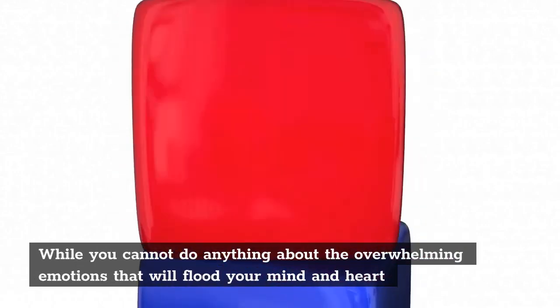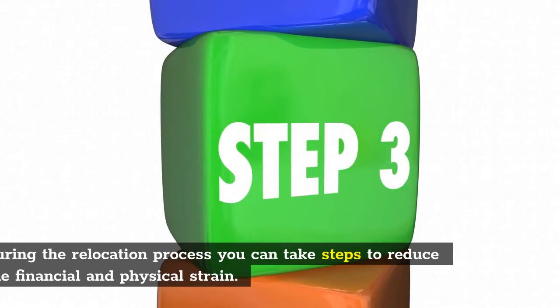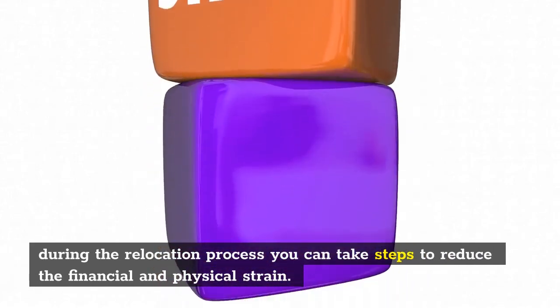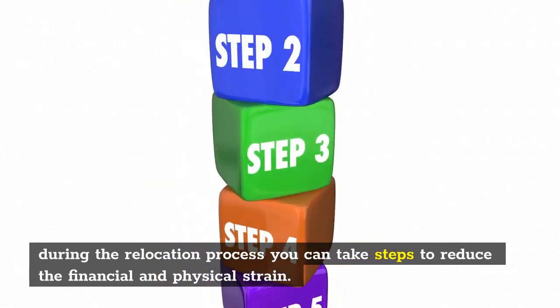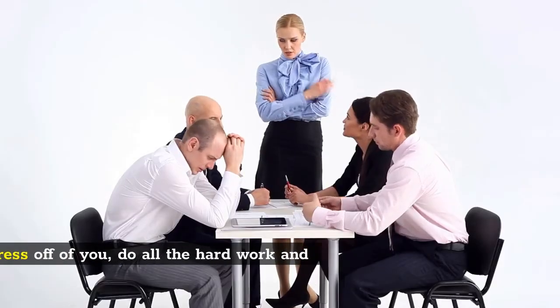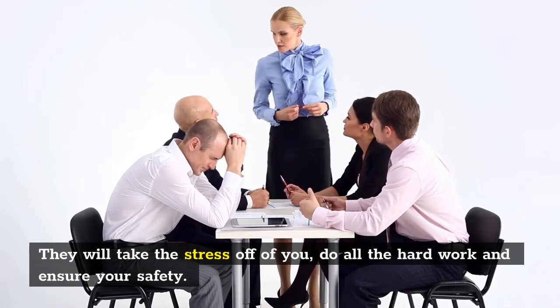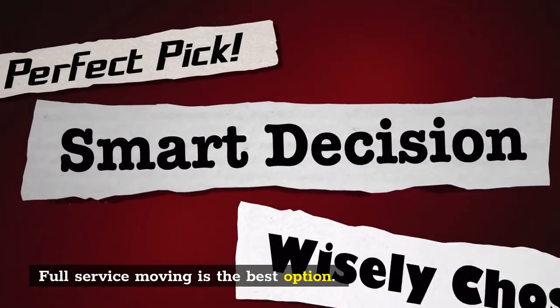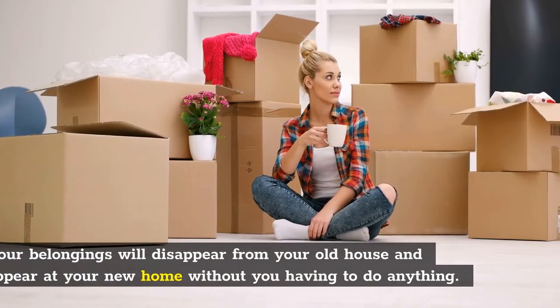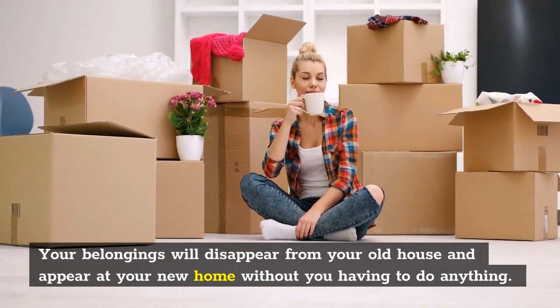While you cannot do anything about the overwhelming emotions that will flood your mind and heart during the relocation process, you can take steps to reduce the financial and physical strain. Professional movers will help you move. They will take the stress off of you, do all the hard work, and ensure your safety. Full-service moving is the best option. Your belongings will disappear from your old house and appear at your new home without you having to do anything.